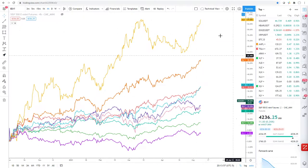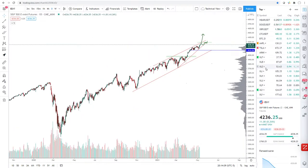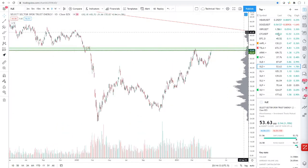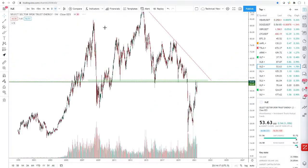So it's worthwhile taking a look at where the momentum is in the market. Let's take a look at these sectors in a little bit more detail. So maybe let's take a look at the XLE and see how much upside potential we have left in these kind of crazy momentum sectors. So this is a look at the XLE.